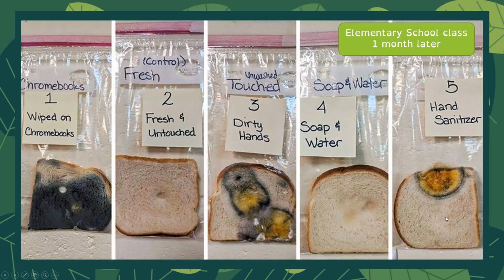And then the 5th bag is if they use hand sanitizer, and you can see that there's still some growth. So my assumption with this is that some folks use hand sanitizer really well and poked and touched the bread, and so they had killed the germs, but other folks did not do it as well, and therefore there's still some bacteria and growth. So hand sanitizer can work well if you do it well, but washing with soap and water, again, if you do it well, is really gonna have the biggest impact.